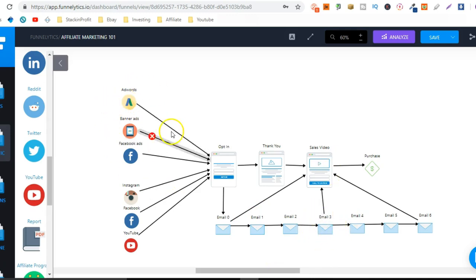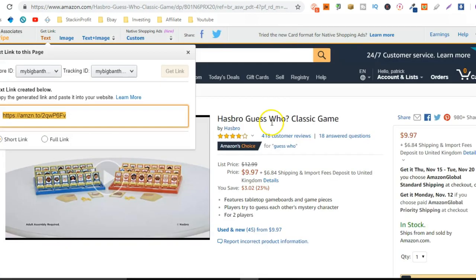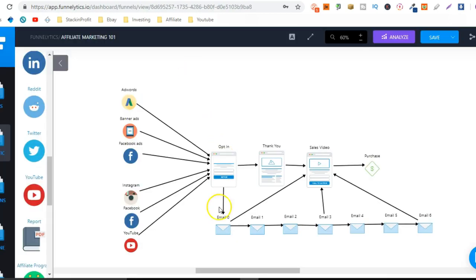Now, why do we send the traffic to the squeeze page and not directly to the offer? Well, it's because you want to build an email list in the niche that you want to do affiliate marketing in. See, you own that email list. No one can take that away from you. And this is where you build trust. You get people to know, like, and trust you, because people only buy from people that they know, like, and trust. So putting them onto an email list is your opportunity to build a relationship with your email list, and you can potentially sell stuff for years and years to come.